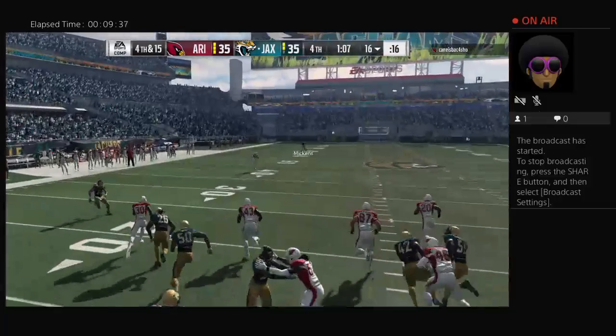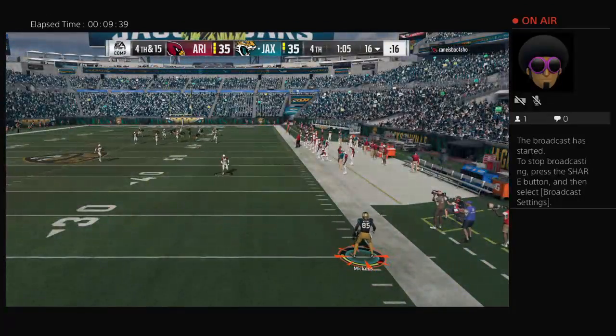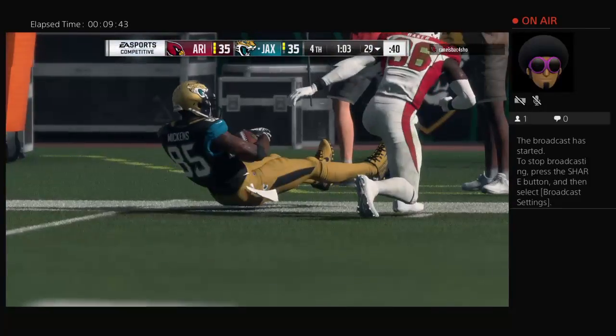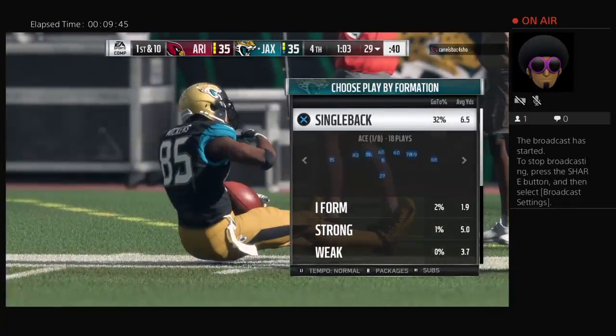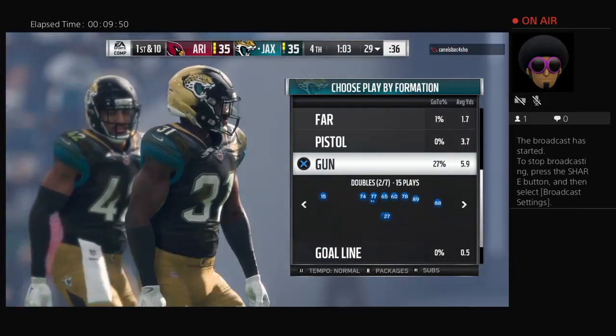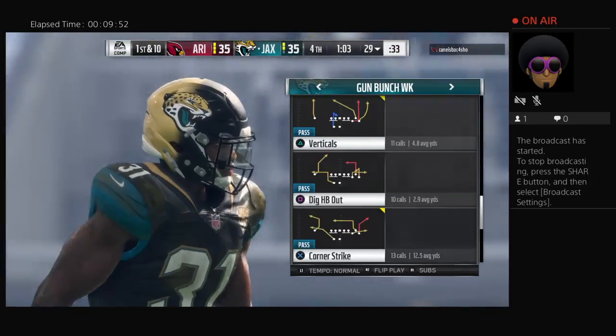Here's the veteran punter Lee as he sends this one away. We'll call that a punt of 54 yards. Well struck. And the Jaguars go on offense, 1st down and 10. And out now comes Jacksonville as they get ready to go.